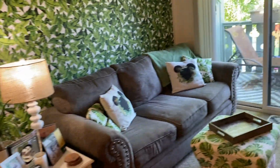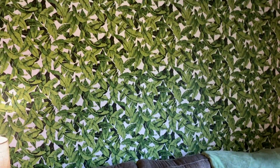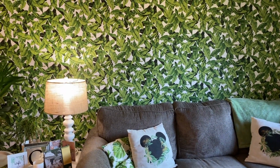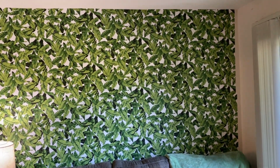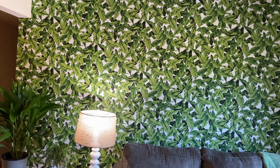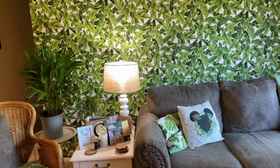And I feel like this whole section here is seamless, and it's really not. But it looks seamless. I just think the pattern is busy enough that you can't really tell. So if you're getting a pattern that's not quite as busy, you definitely probably should get someone to help you make it even. But yeah, I'm really satisfied with it for the price, for what it was.